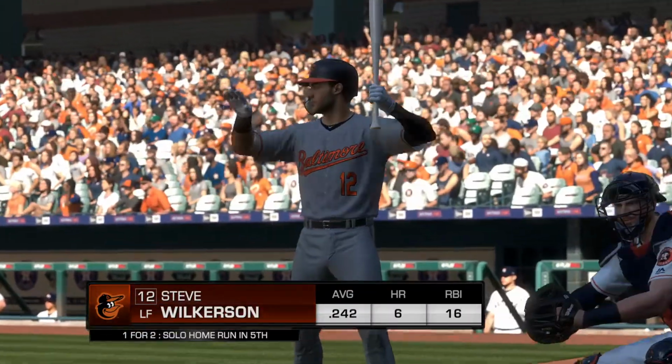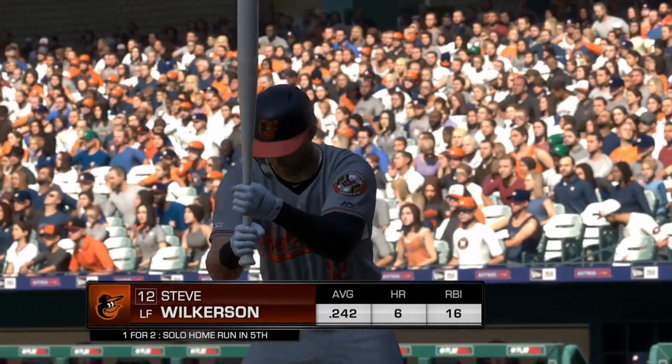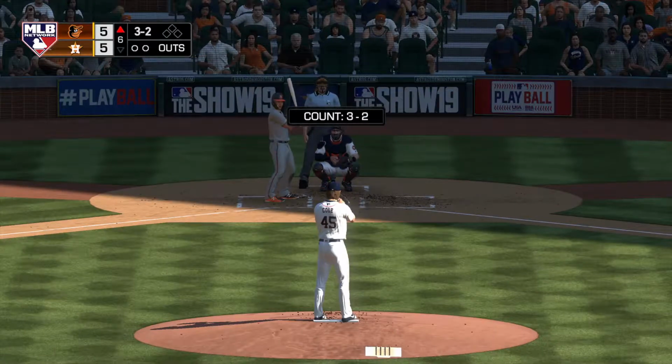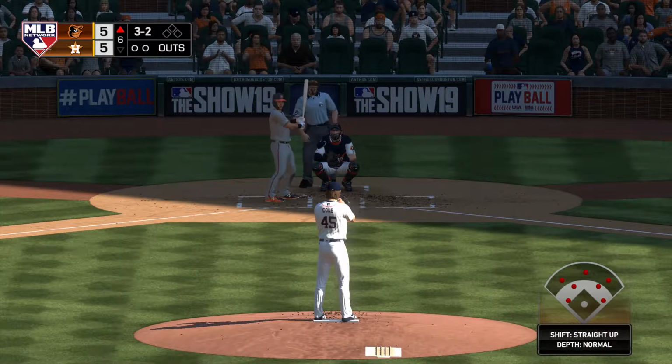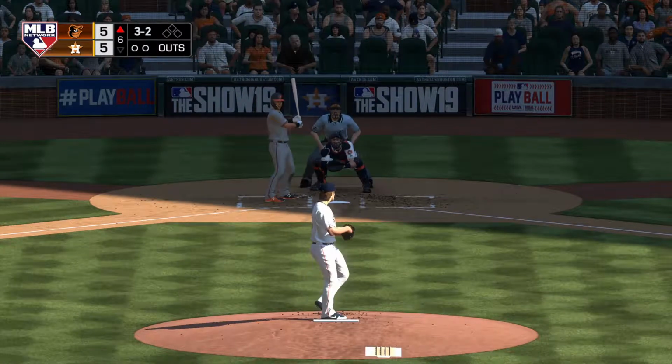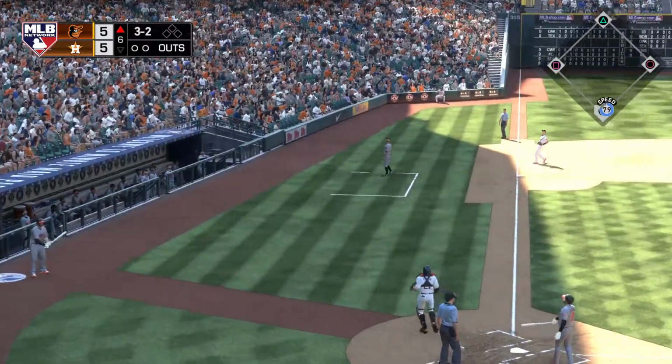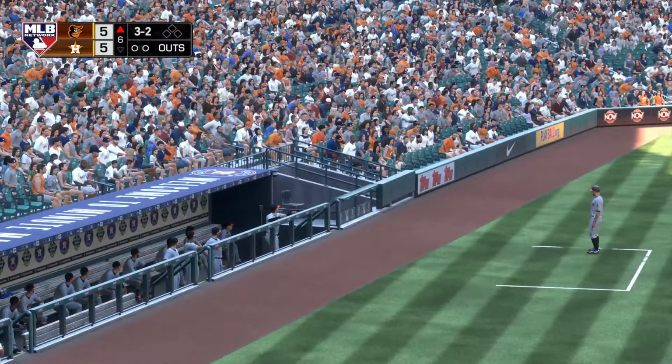Stepping into the box, Steve Wilkerson will start it off for the Orioles with the ever-dangerous Chris Davis looming in the on-deck circle. Yeah, that last at-bat, he turned that fastball around. He didn't hit it a ton. He didn't hit it a country mile, but, hey, listen, a home run is a home run. Bregman in foul ground.